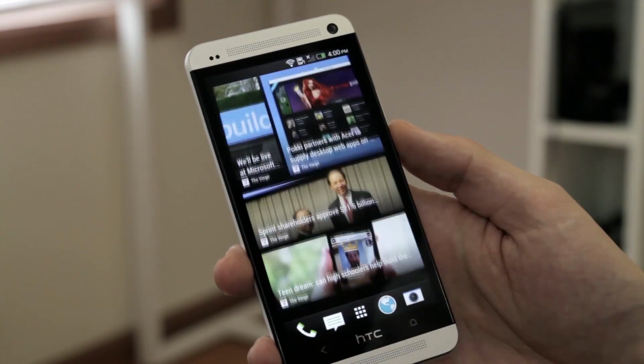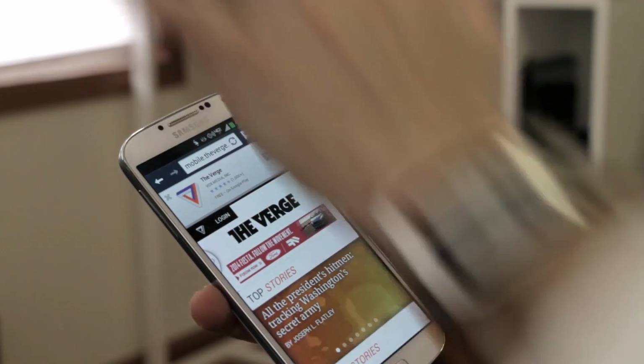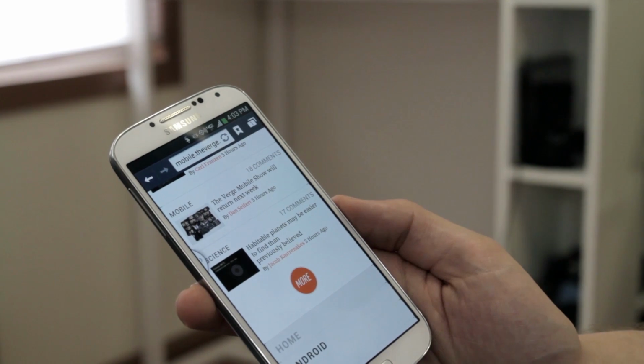HTC's blink feed, Samsung's crazy eyeball sensing technology, and all the rest of those custom add-ons always felt like they were meant more for a showroom floor demo than actual day-to-day use. Having tried both devices without them, I can't really say I miss any of it.